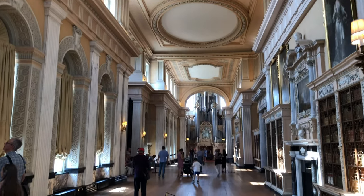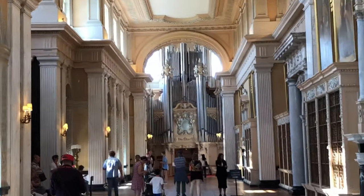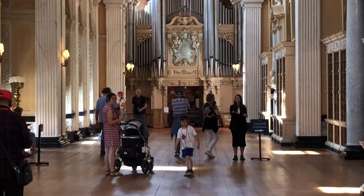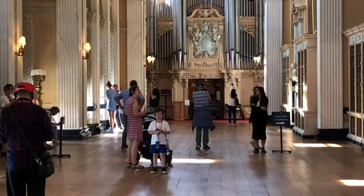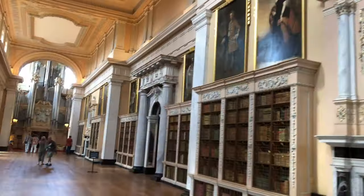Do you remember what room this is? Library. Yeah, that's right. All the books there. And those pipes are so big. Yeah, you got a nice pipe organ. And behind us is a statue of who? Queen Anne. That's right. Queen Anne and Sarah Churchill had the statue made.